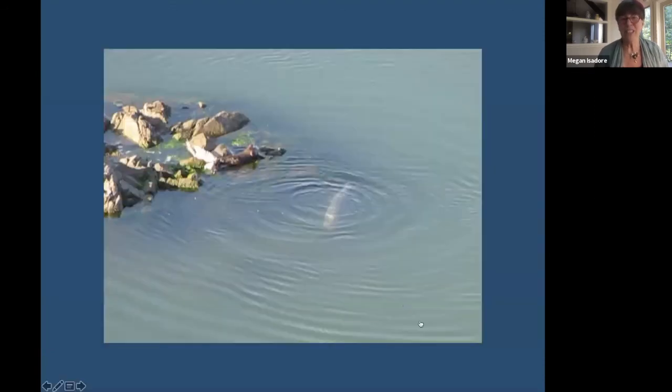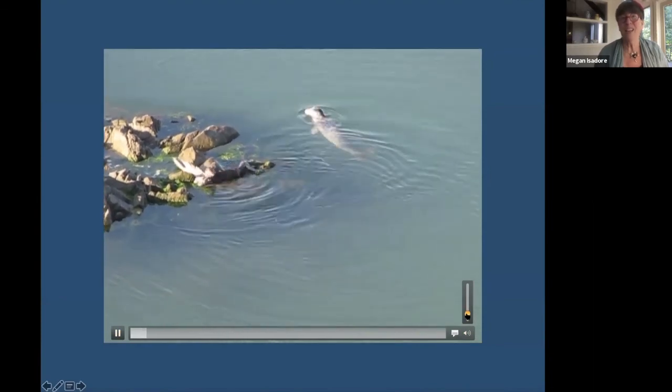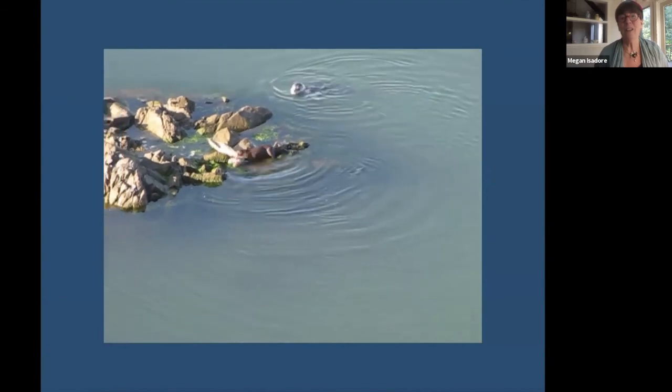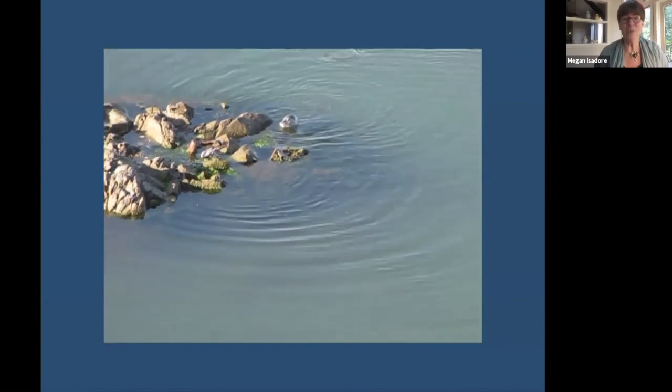This one is really interesting, taken in Jenner at the mouth of the Russian River. There's an otter on the rocks with a gull that it had killed and was eating. And here's a young harbor seal hanging out, very curious about what's going on.